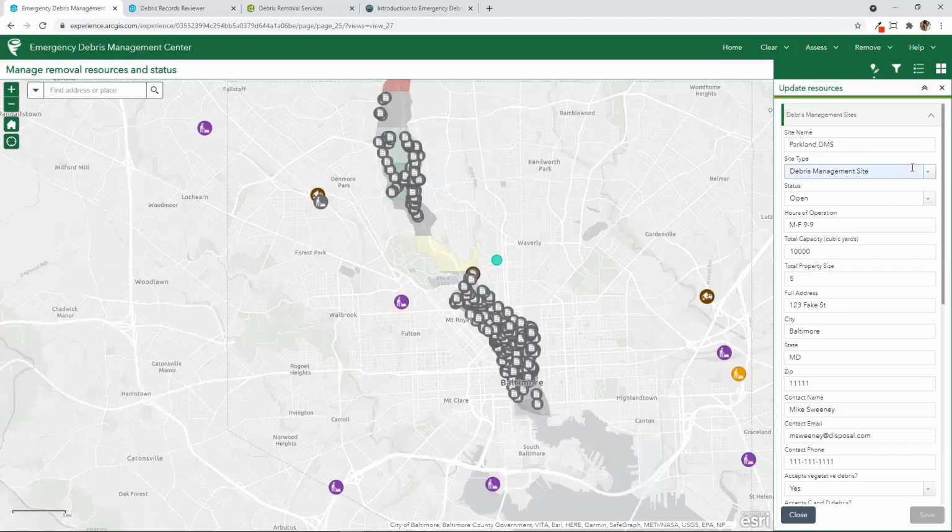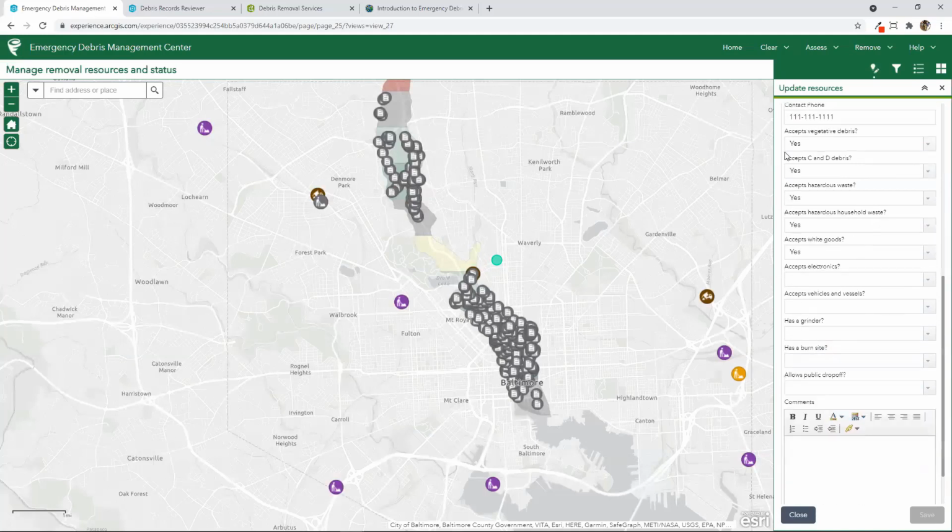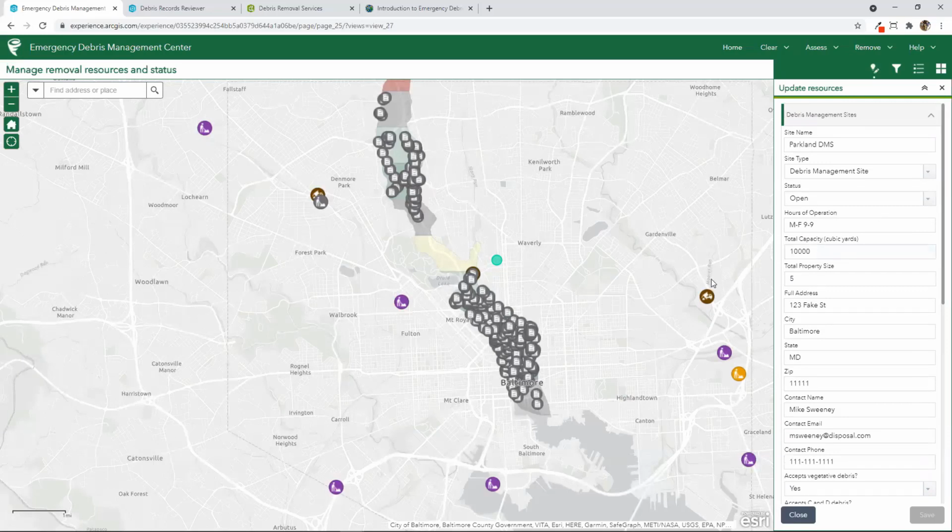This enables you to manage all of those types of sites, their current status, their locations and contact information, and the types of debris that they are going to be handling, whether it's vegetative, hazardous household waste, electronics, does it have a grinder or a burn site, and does it allow public drop-off? This is all really important information so that you as a debris manager or debris operations lead understand where various types of debris can be put on a temporary basis, and when you want to communicate with residents on what they can do to deliver their own debris to locations, which locations are eligible, and what type of debris they accept. So this tool helps you manage that data.